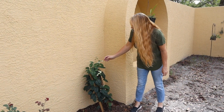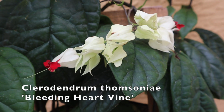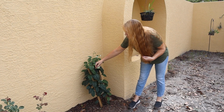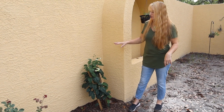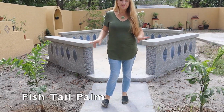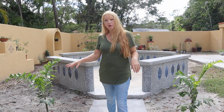Okay, this is a bleeding heart vine in the flowers. They're really pretty. They're actually bracts. The white bit is the bract, the red bit is the flower. And I've grown this before, and they do amazingly well in sun or partial shade. So I planted 2 fishtail palms either side of the path, and I've been planting butterfly plants.